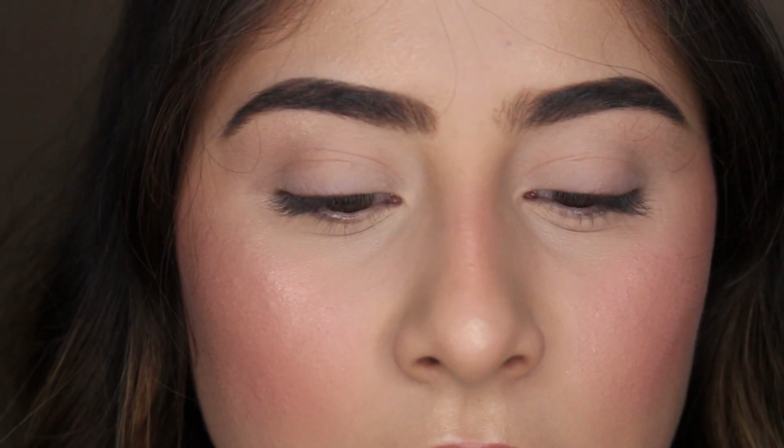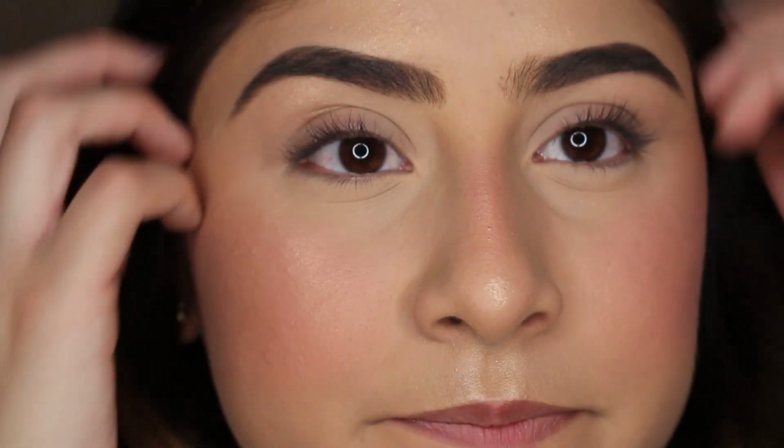So I'm gonna zoom you guys in. Let me put this brightness up a little bit. Ooh, that's nice. Alright. I've already primed my eyes with some concealer, and I set them with some powder. I know my cheeks are super pink right now. It's just the look I was going for. You just gotta let people do what they're gonna do.